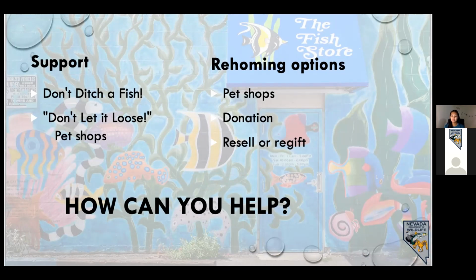So you can help by supporting Don't Ditch a Fish and Don't Let It Loose pet shops. And in the case that you need to give up your pet, you can always give these rehoming options a try. You can bring them back to pet shops. Sometimes they may be able to pay you for your pet, or you can donate it or resell or regift to places like offices, schools, and clubs. And if needed, a vet may be able to help you humanely euthanize the animal.